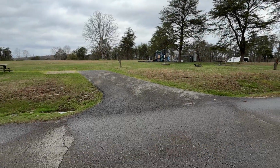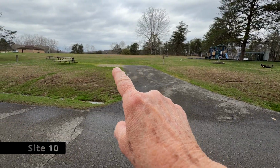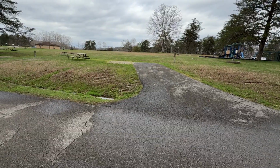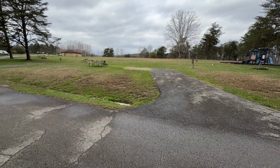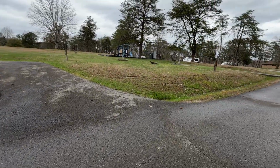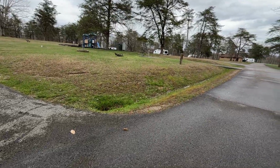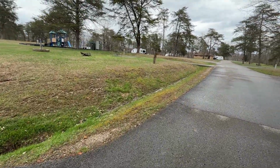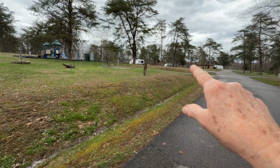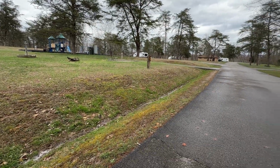Okay, on the inside loop, site 10 has what appears to be, once was, a graveled out, maybe tenting area. A bit grassy right now, and the fire pit's a bit sunk in, but it does have power and another water source. You don't have to worry too much about water sources here. They're in between all over this campground, so that makes it kind of nice. And Site 12, again, pretty much the same thing. It's a bit more of a gradual incline there, but pretty much the same thing.